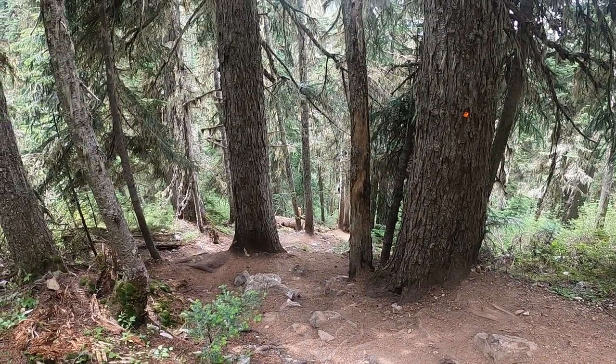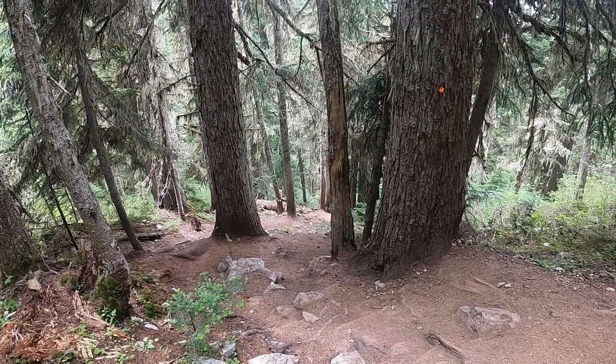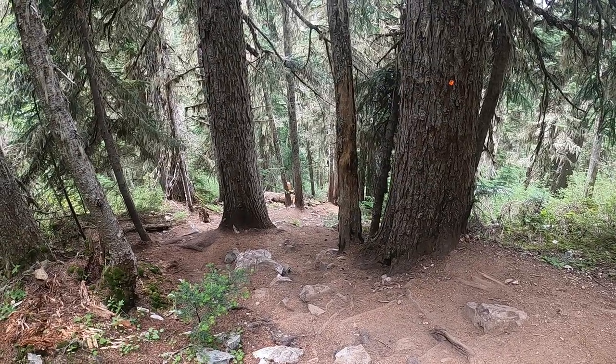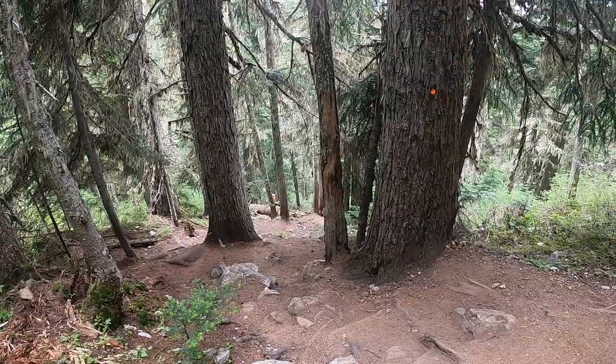So that is a very steep trail, as you can see. I'm just quite out of breath. So for most of the trip, I'm just gonna be trying to make my way through instead of filming.